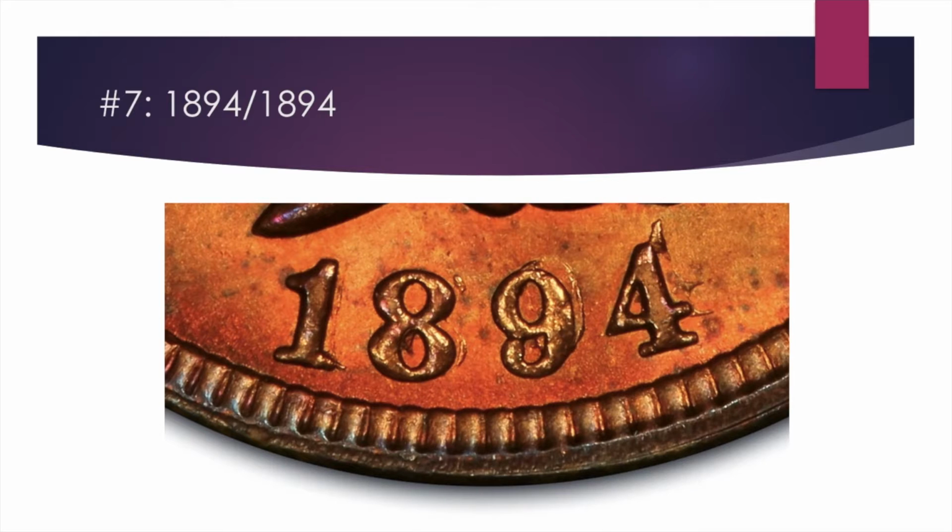It can go to $750 in the about uncirculated stages, and all the way up to $30K if you get a really nice strike. And for a red example, one of them did make it up to the $30,000 range, so that's where I got that value from. But for the most part, it'll be between $150 to $200 in that circulated condition.